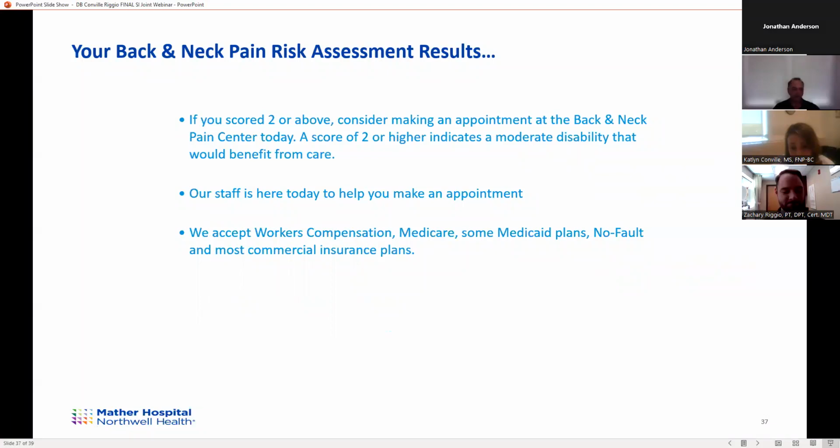And again, one of the things that makes our center unique is we look to identify the risk factors and the perpetuating factors of why things keep happening over and over again. Back pain has such a high recurrence rate, there's usually something making that happen over and over again. We really pride ourselves in searching for that, as well as giving you the answer to make it better.